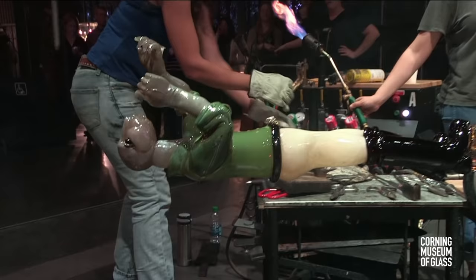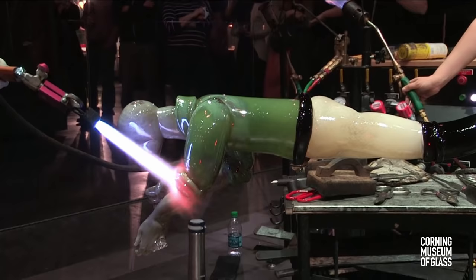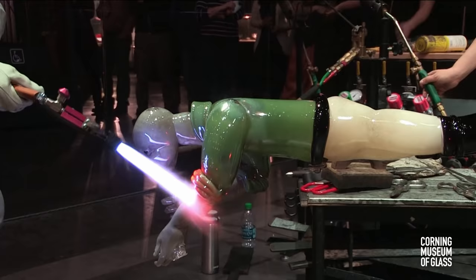But George understands the heat so well. He knows he can work right up to that threshold, but not move past it to the point that he's going to damage any area of the sculpture or undo any of the minutiae that's being created.